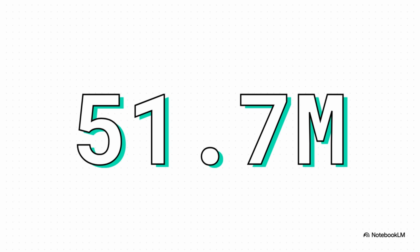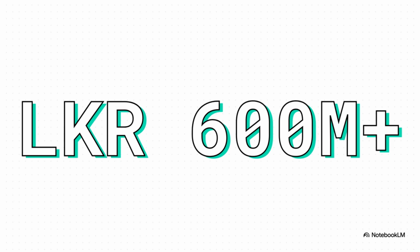So they're not just selling a few shares here and there, they're offering a significant piece of the business to the public. So, the million-dollar question, or in this case, the 600 million rupee question, is why are they doing this? Well, the prospectus is crystal clear. The goal is to raise over 600 million Sri Lankan rupees. And get this, 100% of that money is specifically earmarked to pay down the company's outstanding debt.